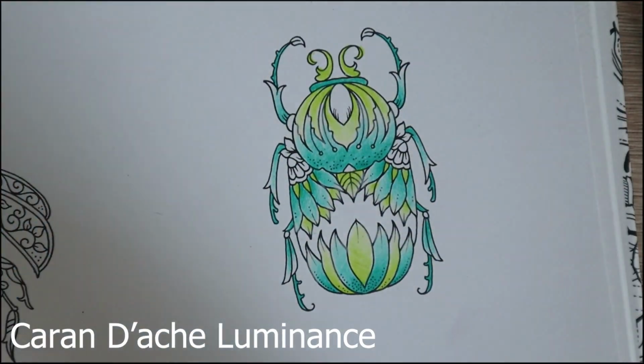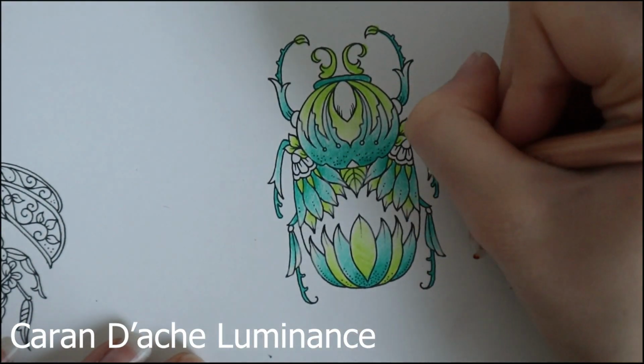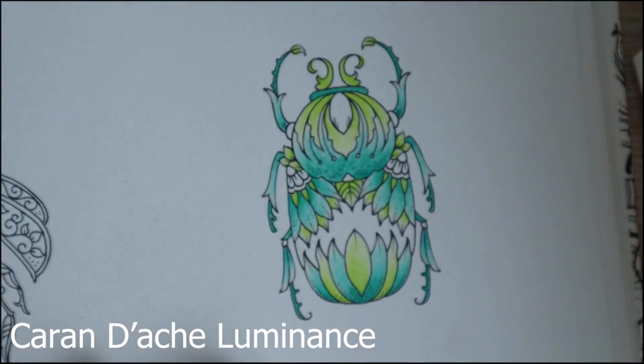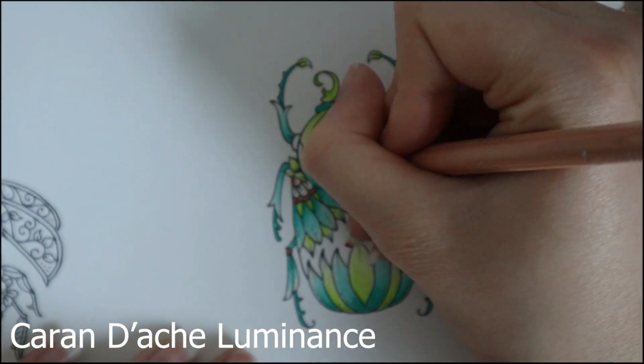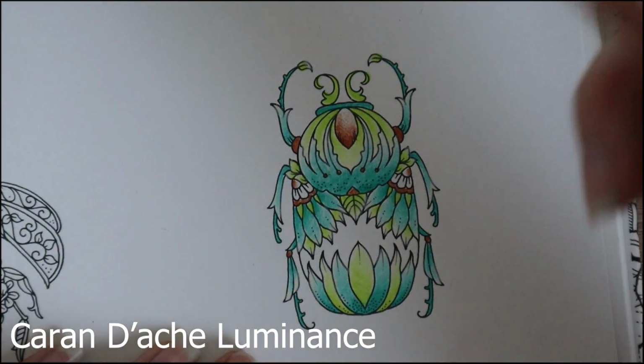These pencils are also really easy to sharpen and they keep the point quite well. As these are a bit soft, they do wear down relatively quickly, but not as much as the Prismacolor. Obviously, those ones are just so creamy. I don't think anything can compare to the Prismacolor pencils. They're just so creamy. So overall, I definitely recommend these pencils.